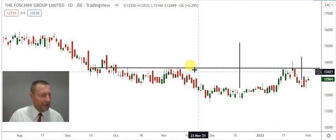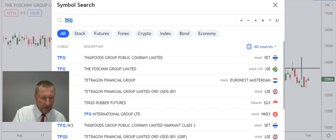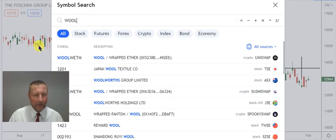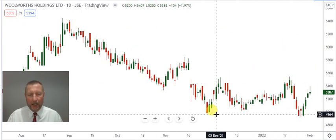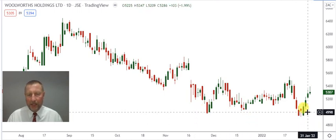Let's have a look at Woolies. And Lucky is asking about Woolies. Let's have a look, Woolies. There you are. I mean, this stock looks okay to me. I'm seeing a double bottom. There's a bottom. There's another bottom.